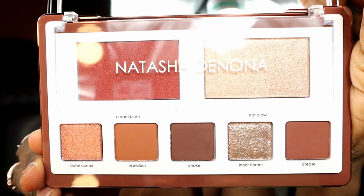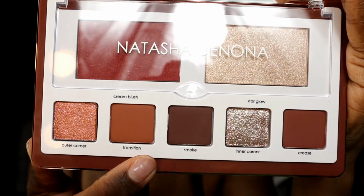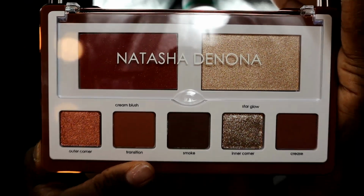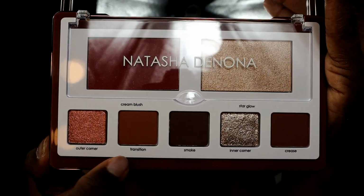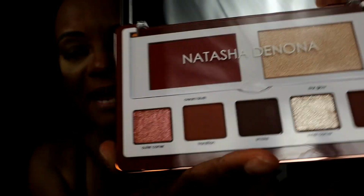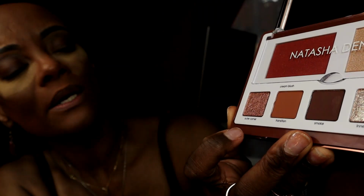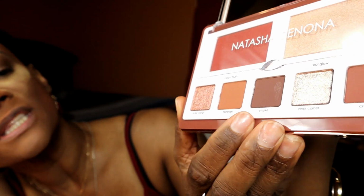All right, so the beauty of this palette is down below. The colors are beautiful, but that's Natasha Denona, so you can't really go wrong with that. Down here at the bottom, underneath each color, it tells you where to put everything. So here is the outer corner. This is the transition. This is the smoke.